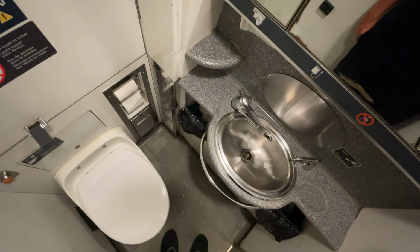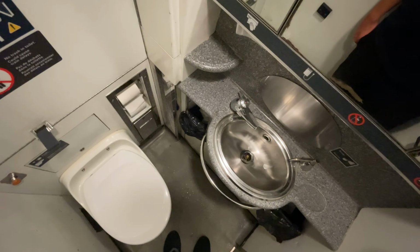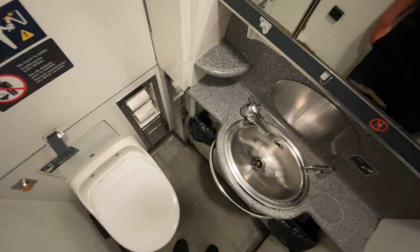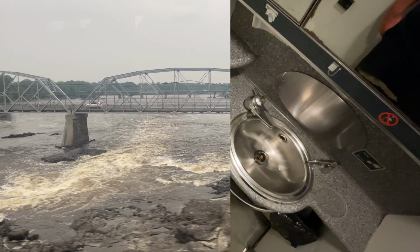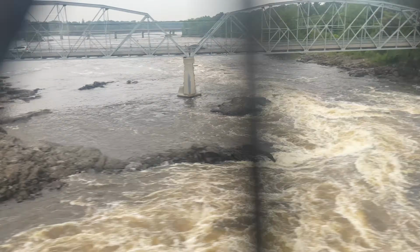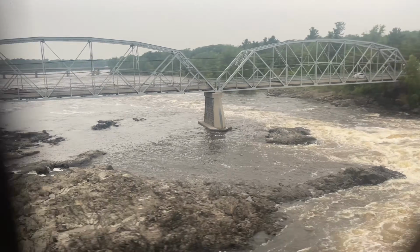For a bathroom, it's fine. It's very basic and doesn't really fit in with the rest of the business class car, but it works, and sometimes that's all you need. Outside, rural Canada continues to whip past the window, the sun slowly setting beyond the horizon.